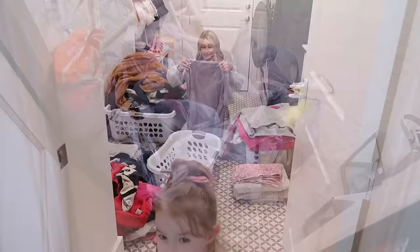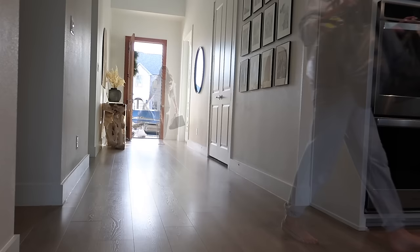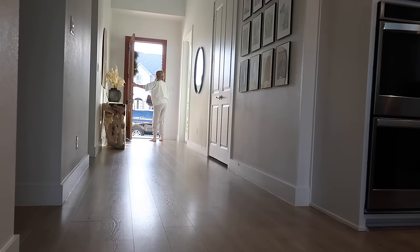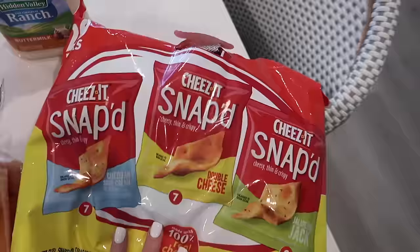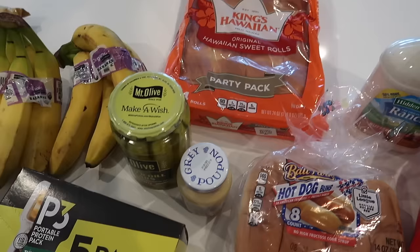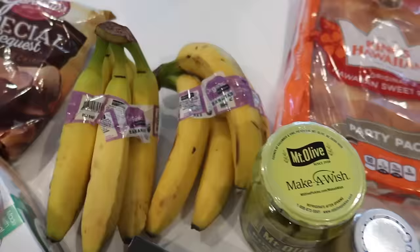Grocery order just got here. Okay, I told you this is like the most random grocery haul, but we needed some more chips for the kids for their snacks for lunch. We ran out of ranch. I need some of these for our sliders that I'm gonna do this week. Some pickles, some mustard. I didn't realize I ordered 2 things of bananas, but we eat a lot of bananas.